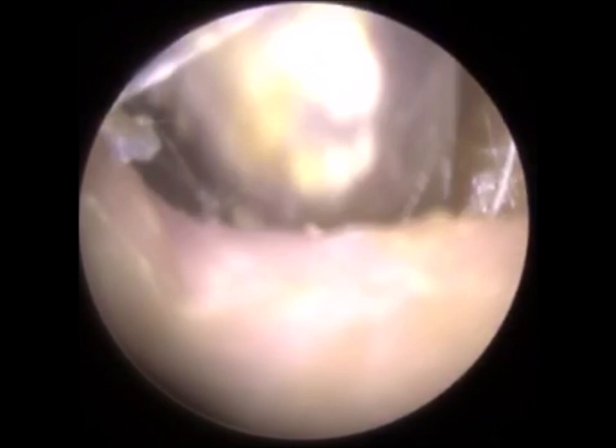The problem with this type of consistency of keratin, it can often block the suction probe. So I think on several occasions the suction probe got blocked, and I had to remove it from the ear and use a cleaning rod. We have a cleaning rod which we push through the suction probe to clear any debris that's got clogged inside. So we're working near the eardrum there, another piece of keratin.